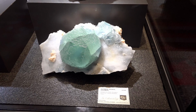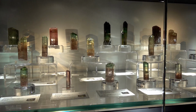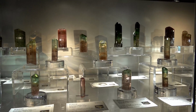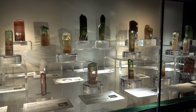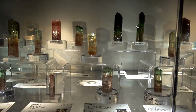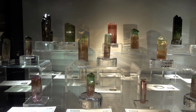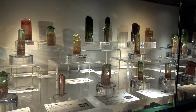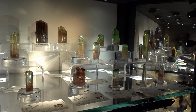Are you with the show? Yeah. We're still here at the Collector's Edge. Look at all this albite. Amazing. All the watermelon albites, the cotton candy, the greens, the pinks, the reds. Every piece here is spectacular. Every piece here is top tier.